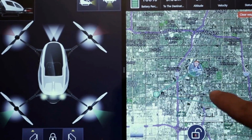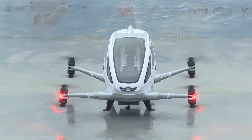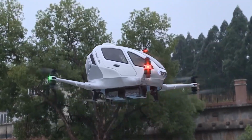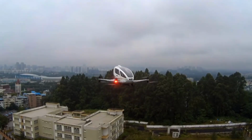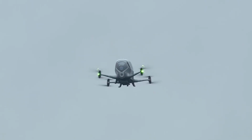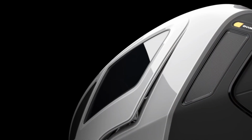8 propellers lift you smoothly into the sky, cruising at speeds of 100 kilometers an hour for nearly 23 minutes. No pilot's license required, no flying lessons needed, just point and go. It was a bold vision, a promise of personal flight where the skies could be as accessible as the roads. The EHang 184 wasn't just a drone, it was humanity's first daring step toward a world where flying yourself isn't a dream, but an everyday choice.